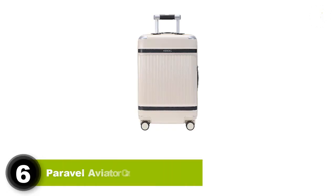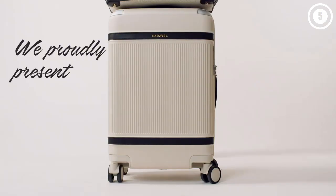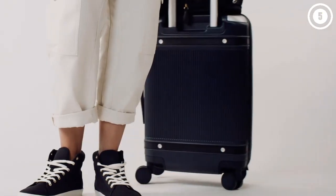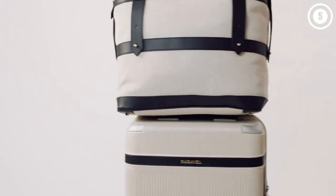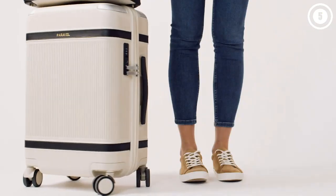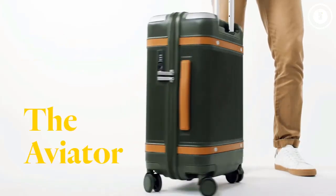Number 6. Paravel Aviator Carry-On Plus. For highly organized travelers that want to fit a lot in a carry-on, we recommend the Paravel Aviator. After regularly traveling with the bag for 6 months, we really love the exceptional capacity and organizational features. Even though it's not expandable, the built-in compression board makes it easy to fit everything into the zippered compartments. It also comes with a removable laundry bag for dirty clothes.